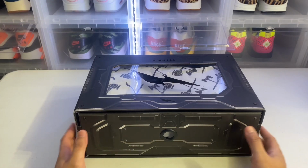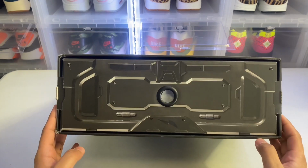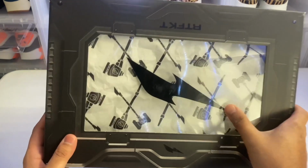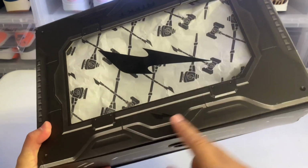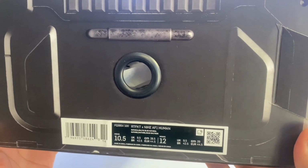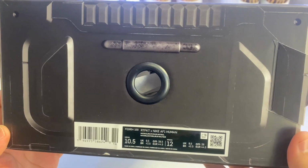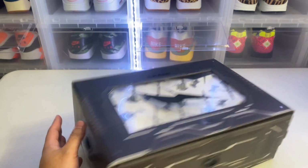So here is the box, which is pretty dope, very robotic, futuristic-like, and pretty cool. And it is a pull-out box, so you can pull it out like that. It does have a nice display window right here. And this is Rtfkt's logo right here, which is a blade, so you'll see that throughout the packaging. This is the Rtfkt times Nike Air Force One Human. Natural, Baltic Blue Natural. So you guys can put in that code on StockX and eBay if you want to purchase this shoe. Pretty dope, really nice packaging.